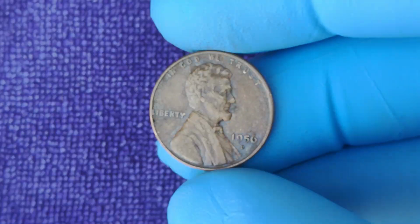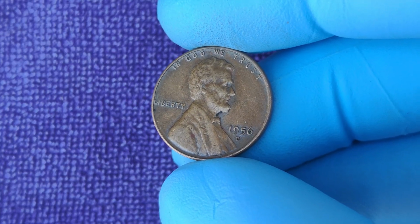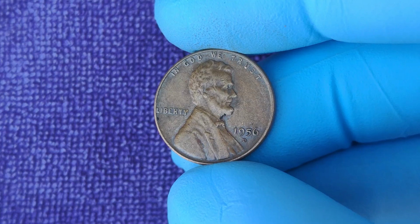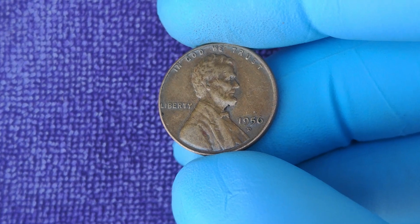First, check the mint mark. Look directly under the date for that small D. Next, examine the color. Is it brown, red-brown, or bright red? Then look at the details. Are Lincoln's hair strands sharp? Are the wheat lines crisp and bold?